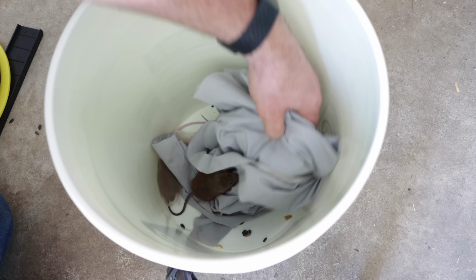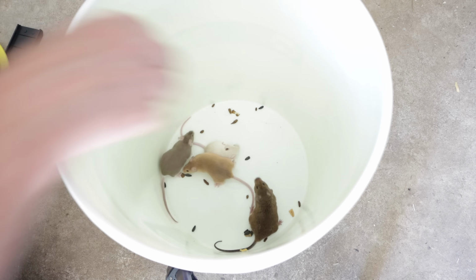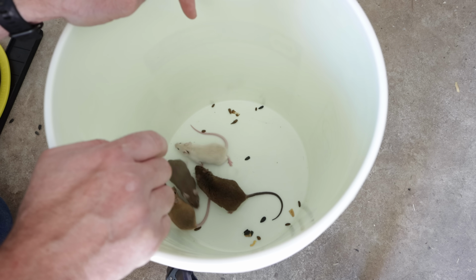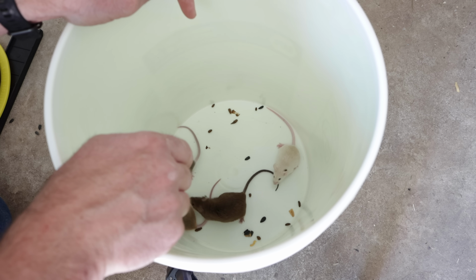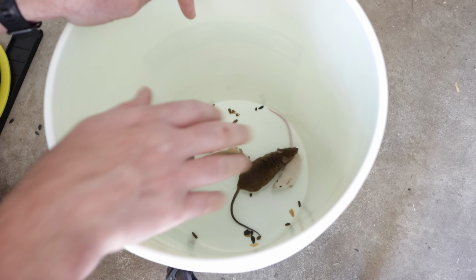Well, our trap performed perfectly with our pet mice. As soon as they stepped on the plank, they got caught. But will it catch wild mice? I'm going to do a week-long study to see how many mice we can catch. In some cases, I won't add water and make it a live catch trap. But in other cases, the vast majority, I'm going to add water for a kill trap.